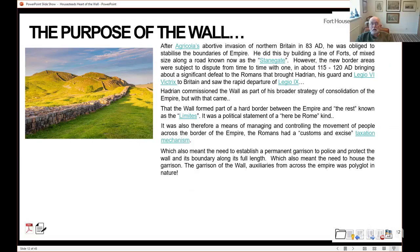Now, there's one of the forts towards Maryport, which had a blue plaque. The blue plaque commemorates the Roman legion that was there, and it's the first coloured regiment of soldiers that ever hit Britain. Soldiers were Belgians. The fort just down the road, Chesters, was a Spanish cavalry. There were Dacians, Romanians, in Housesteads and so on.